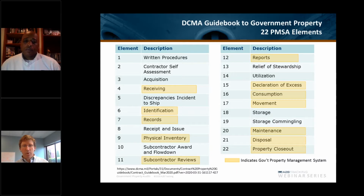Now, in the bottom left corner of this slide, there is a link that takes you directly through. So when you get the slide deck after, you can click the link and see the guidebook, or of course, you could use a search engine to go find it on the internet. This guidebook is readily available off of DCMA's website, and it covers everything from ensuring that you have written procedures all the way through to how to handle your property closeouts. They define what each of these elements mean.